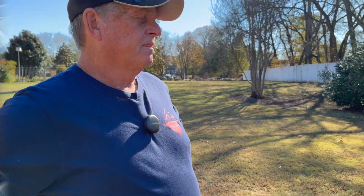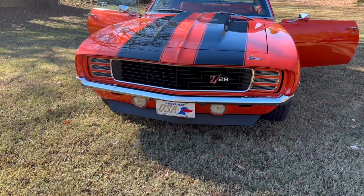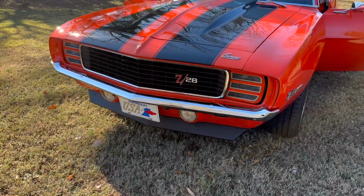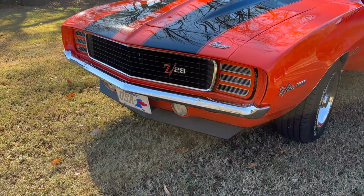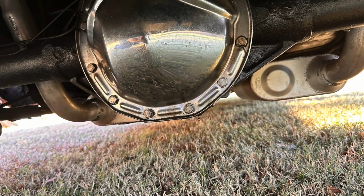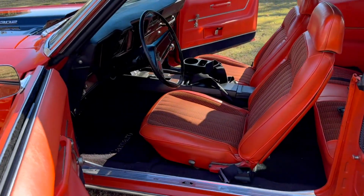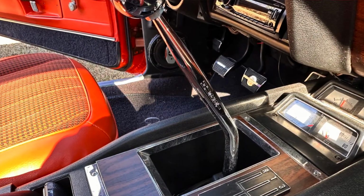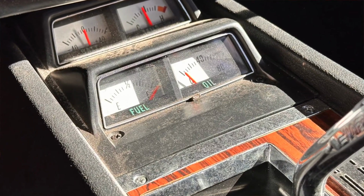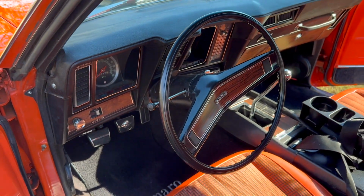Sure does. Absolutely. What else was unique about the Rally Sport package on these things? Anything in particular? That's pretty much it. Okay. And what did the Z28 package get you on these things? The Z28 package come with a 302, 4-speed Muncie, 12-bolt posi, and front disc brakes, and quick ratio steering. Excellent. And we can see the Hurst 4-speed shifter right in here with the Rally Sport gauge. Now, you were telling me before that some of these came with the Rally gauges and some did not. You had to order it special.